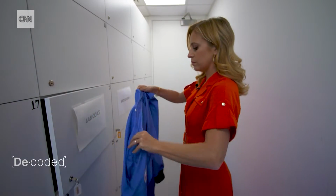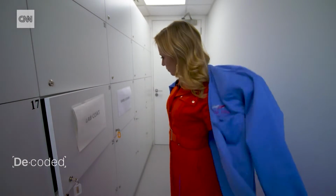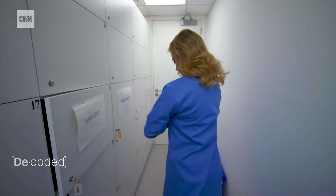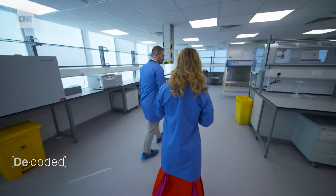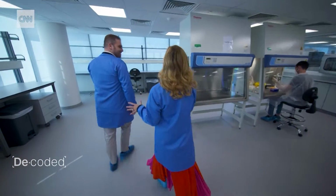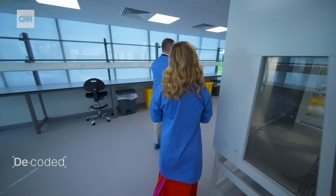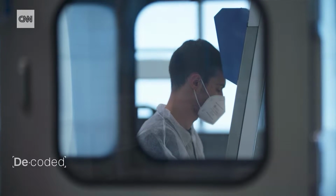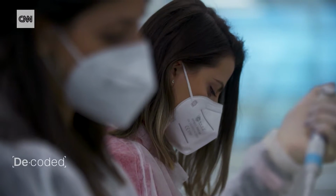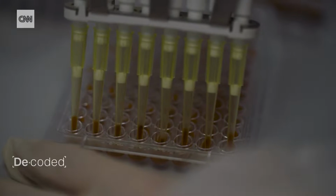I've sent my DNA here to find out all about my genome. This is where we do the first quality control step. I'm hoping my sample wasn't disqualified. Oh, it was perfect. I did it right. Okay. A couple of decades ago, labs like this didn't exist. It was impossible for people to get information about their genome. That all changed in the early 2000s.